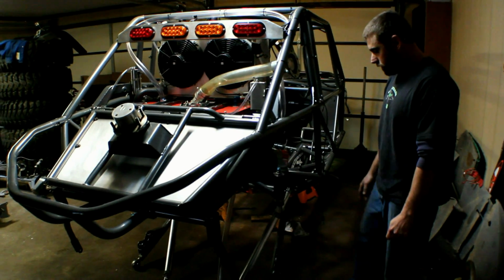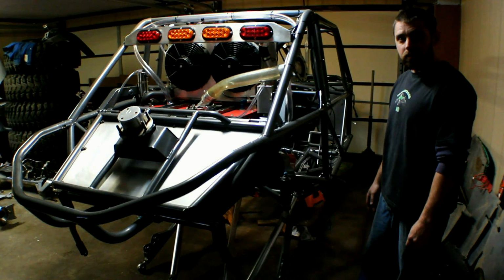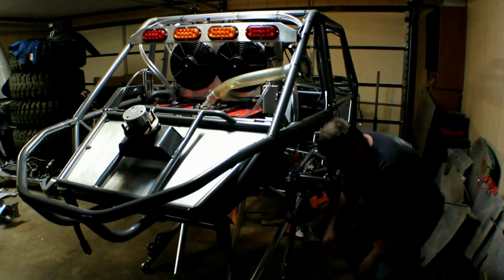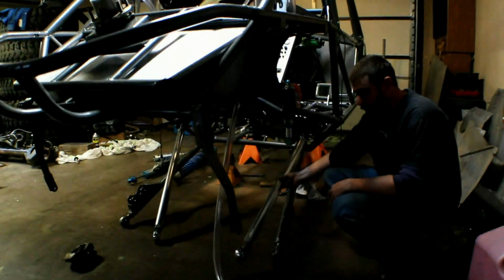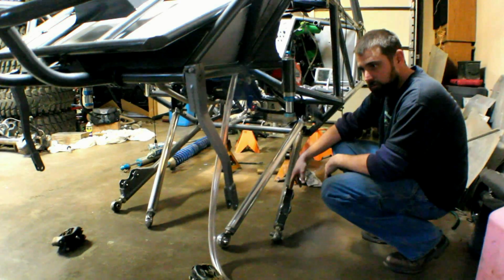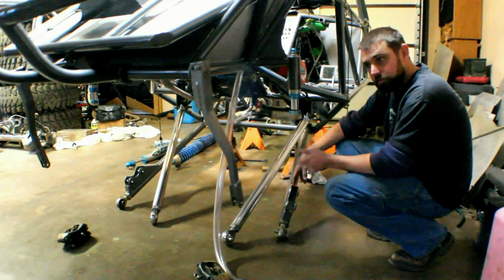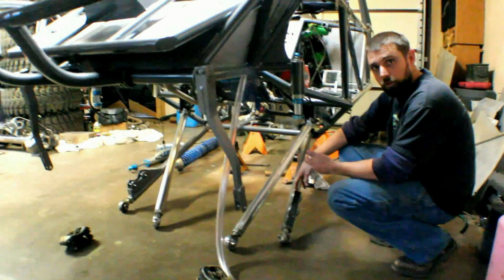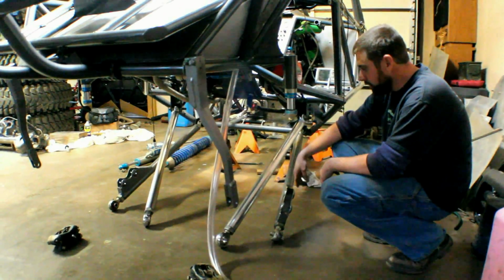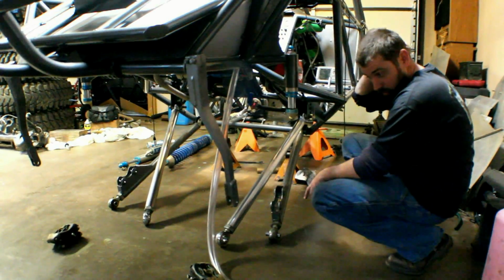Our lower links, we actually run a trailing arm setup to try to get a little more travel. We take a 16-inch travel shock and try to get 20-plus inches of travel out of it, so we mount it to the arm. Our upper control arms are 7075 aluminum, and the lower control arm is 1.25 quarter-wall DOM, but inside of that we put 6061 aluminum just to stiffen it up so it doesn't bend. And then our joints are all 1.25 Heims.